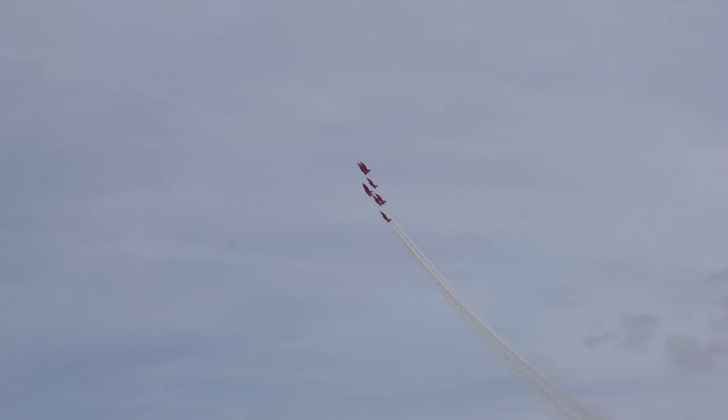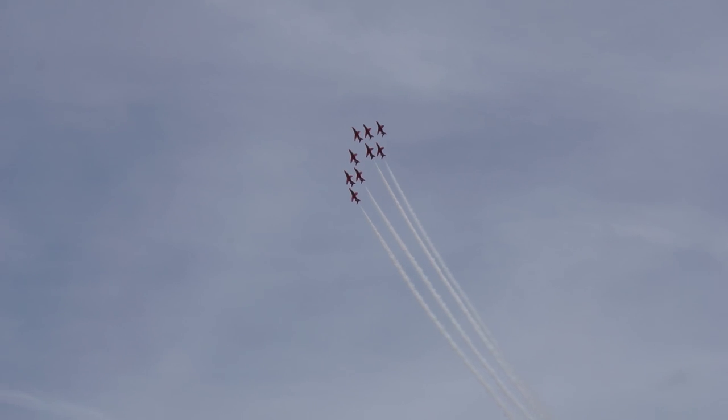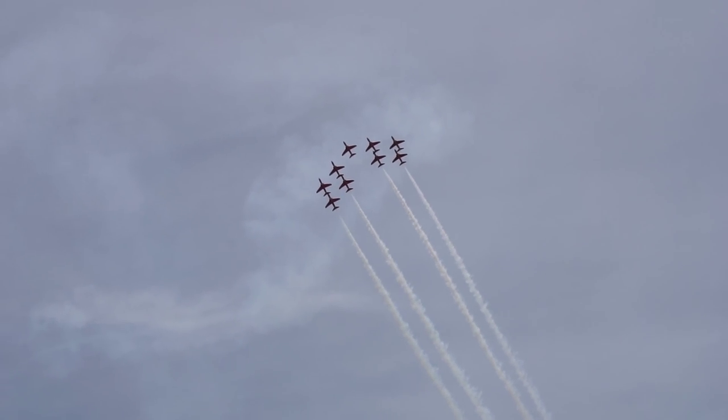Jets going upside down together at 2,500 feet, 400 miles an hour, with the aircraft only 6 feet away from each other.